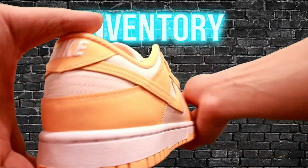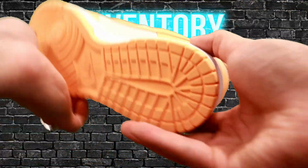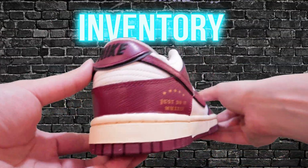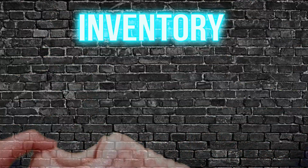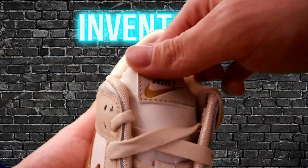Then in the Peach Cream colorway, we have a size 10 women's, two 9.5s, a 9, two 8.5s, an 8, two 7.5s, a 7, and 6 women's. Then in the Just Do It Sail Team Red, we have a 6.5 women's. Then in the Indigo Haze, we have an 8 and 7.5 women's. Then in the Phantom Metallic Gold colorway, we have an 8.5, 9.5, and two 10 women's.